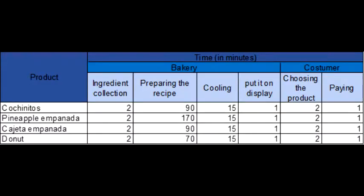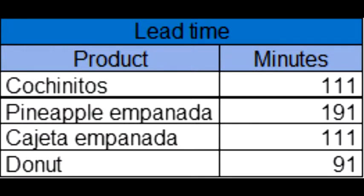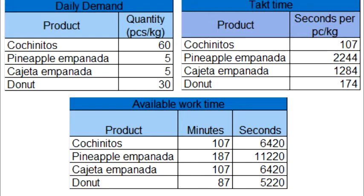The following chart shows how we analyzed all the processes. We measured the time that they took to make each type of product. We calculated from the ingredient collection to payment received in order to know the lead time. In the cycle time, we calculated from ingredient collection to put it on display. Takt time is the rate at which products or services should be produced to meet the rate of customer demand. The numerator is available work time and the denominator is the customer demand rate.